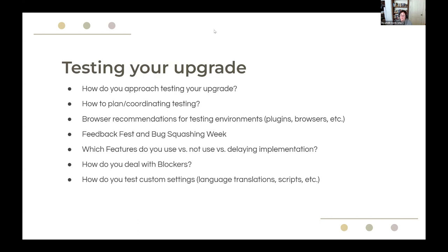Some libraries only support specific browsers. I think when we spoke about this, it seemed the main two were Firefox and Chrome, but obviously library staff have a whole plethora of choices to make. So making sure you know your testing environments is very helpful.